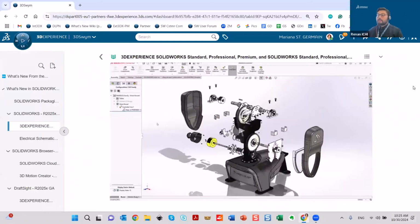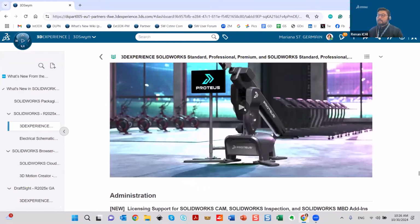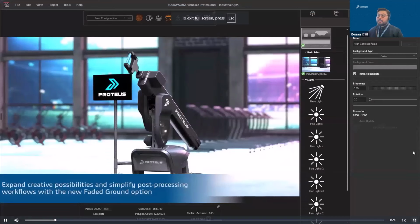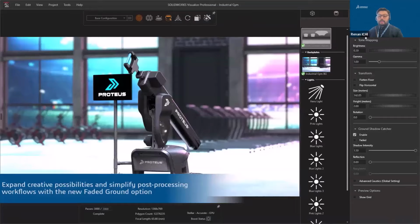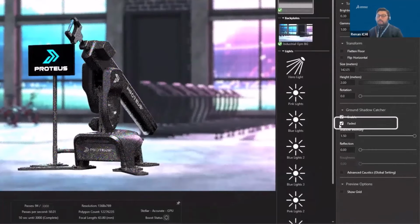Then moving on to the next enhancement. This next enhancement is the ability to fade the ground. And I think we can already start playing the video so we can show it as we're going because it's easier to explain that way. So by enabling the faded ground option under the ground shadow catcher, you can hide the ground without removing the lighting implications that the ground has on the model itself.